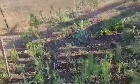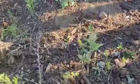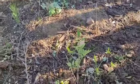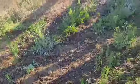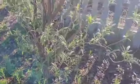But look what volunteered. I mean, this isn't even the garden. But look what volunteered. That is a tomato plant. So I'm leaving it. It gets water, so I'm going to go ahead and leave it. But I am going to pull all of these weeds that are right here.